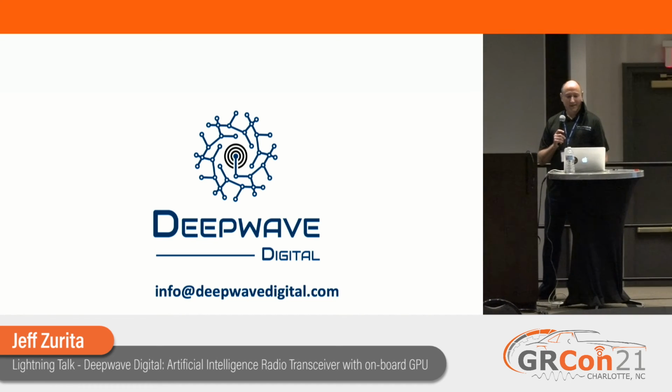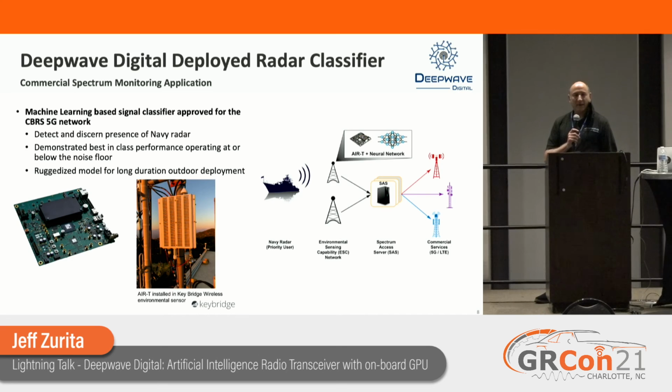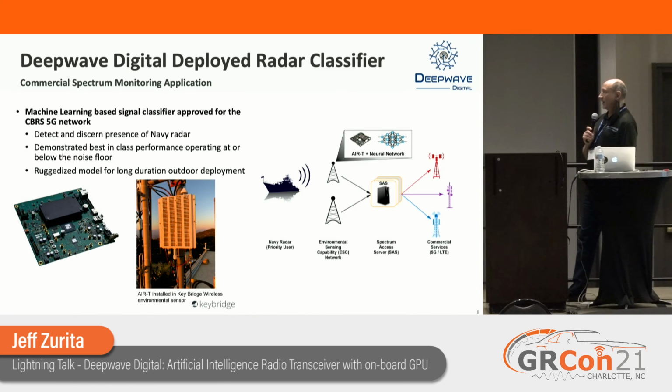And the way they do this, they use the artificial intelligence radio transceiver to detect the primary user. It's the Navy radar system. The Navy doesn't like to schedule usage of their radar or tell anybody when and what they're doing it. So the service provider relies on the AIRT trained neural network to detect that the radar is operating. It informs the network operator, and they can allocate the users to other channels. What's seen in the photograph to the lower right is Keybridge, the environmental spectrum sensor provider. The AIRT is deployed inside that box along with GPS to perform GPS disciplined oscillator functions and whatnot.